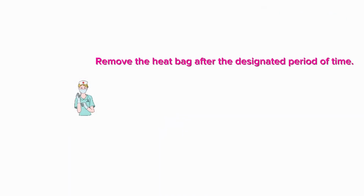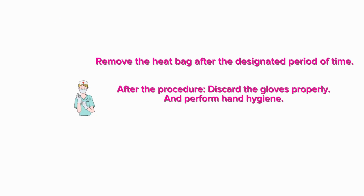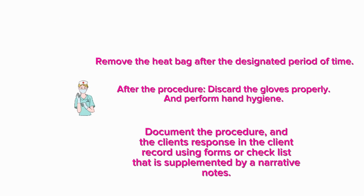Remove the heat bag after the designated period of time. Discard the gloves properly and perform hand hygiene. Document the procedure and the client's responses in the client record using forms or checklists that are supplemented by narrative notes.